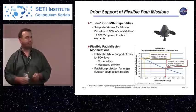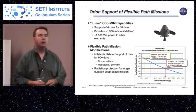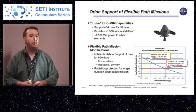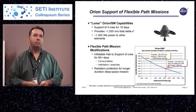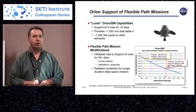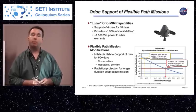Next slide. Question on the CEV. When is the current schedule for the first reentry test flight? For the CEV? Today, I could not tell you. In 2007, it was between 2012 and 2014. That's right. In 2007, it was. Currently, they're not even sure we're going to have a CEV, though it looks like we probably will.